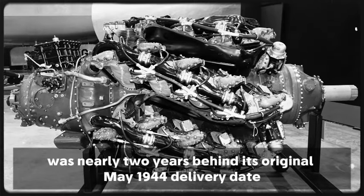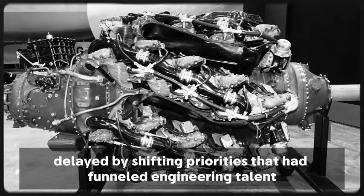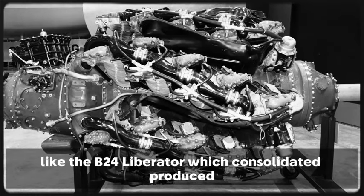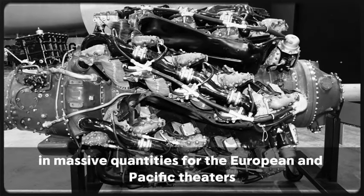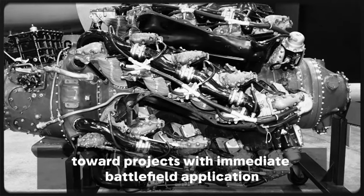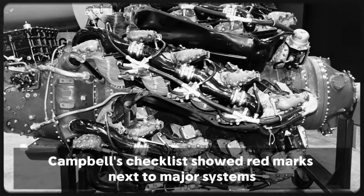The prototype was nearly 2 years behind its original May 1944 delivery date, delayed by shifting priorities that had funneled engineering talent and production capacity toward combat-ready aircraft like the B-24 Liberator, which Consolidated produced in massive quantities for the European and Pacific theaters, toward emergency modifications for existing bomber types, toward projects with immediate battlefield application rather than speculative future requirements. Campbell's checklist showed red marks next to major systems.